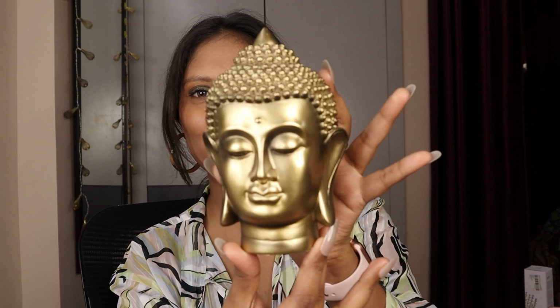So I have something which is not useful but useful at the same time. I have this showpiece. It's a Buddha. They kept this in our living room. I think it's so cute. It's from Home Center, from Amazon only, and I think it's so cute.